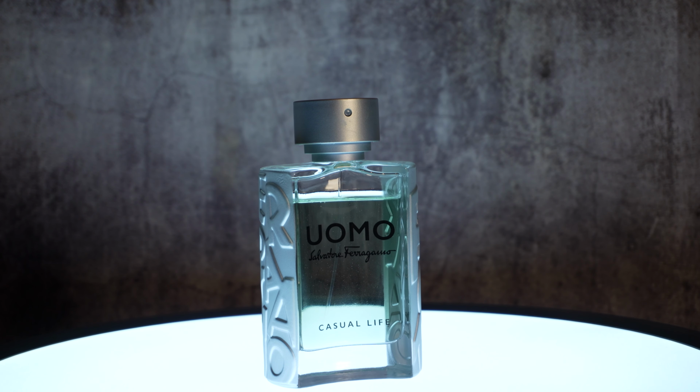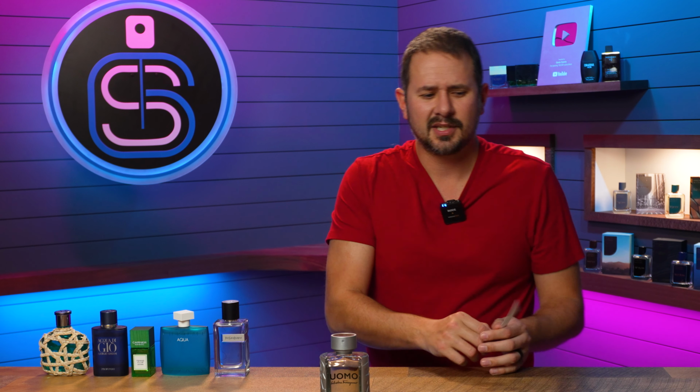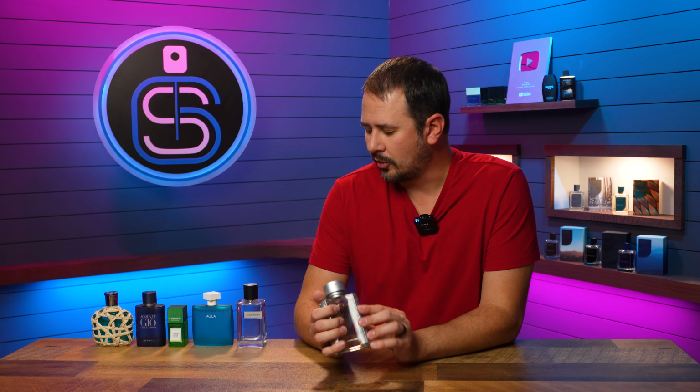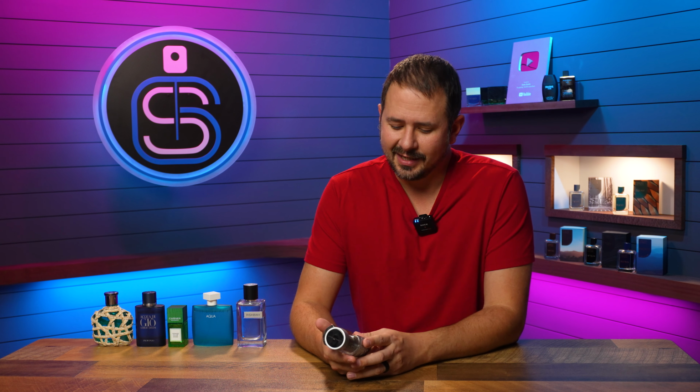And it has year-round usability, daytime or nighttime. It's good for the office. It's maybe not something that's going to pull attention the same way as Y will or Aqua Deo will, but it is certainly more unique than either of those, while still being something that is easily worn.